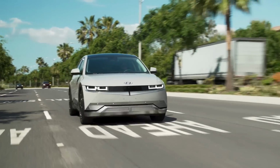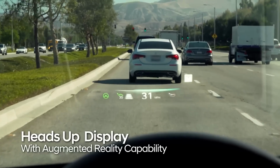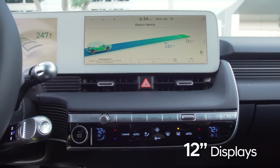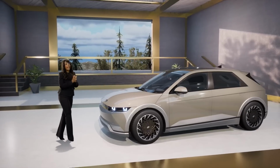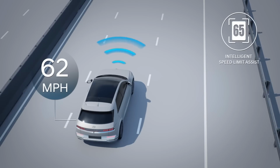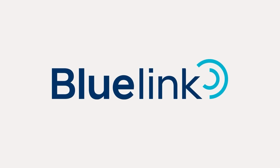Ioniq 5 debuts Hyundai's segment-first application of a heads-up display with augmented reality capability. Ioniq's futuristic interior also features 2 seamless 12.3-inch high-definition cluster and navigation displays. Of course, safety is paramount at Hyundai. Ioniq's new Smart Sense offers the most comprehensive suite of safety and driver assist features available in the mainstream market. And of course, Ioniq 5 is equipped with the latest version of our BlueLink connected car services.